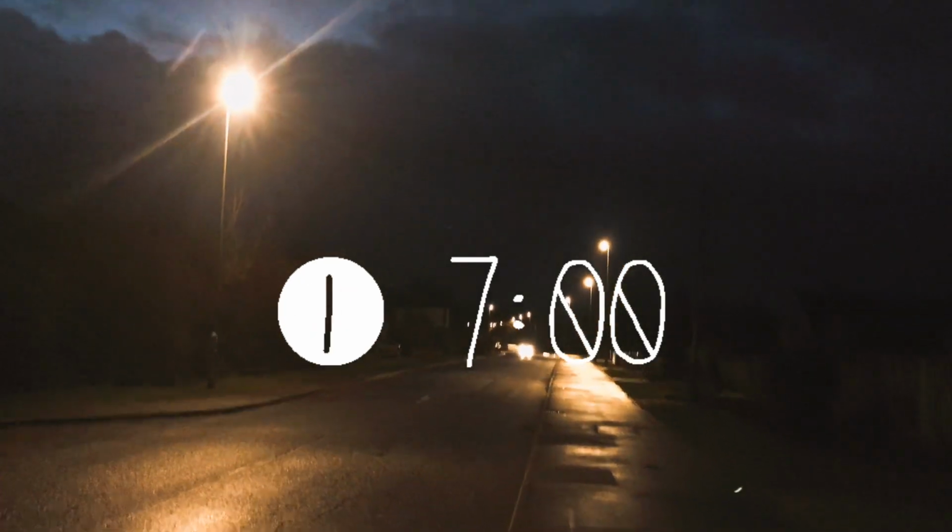Lovely early start. We've had snow this morning. The elements have been against us. It's absolutely freezing, but we're cracking on. Can't really see what we're doing, but we think it's going to turn out great.